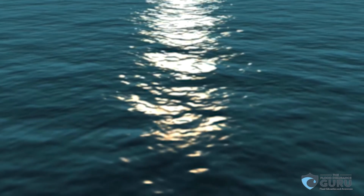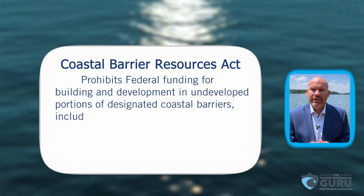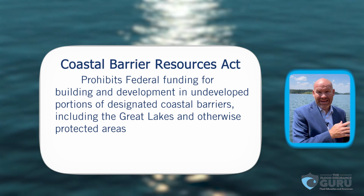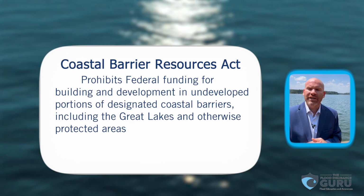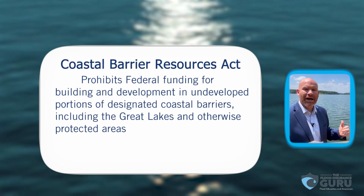What are they? First of all, what is a CBRA? This is a Coastal Barrier Resources Act area. This is an area that has been designated to really be protected from development, starting back in 1982 when this act was implemented, into the 2000s when it was reauthorized. What it really does is prevent federal funding from going into an area to develop it, like areas you can see right here behind us.